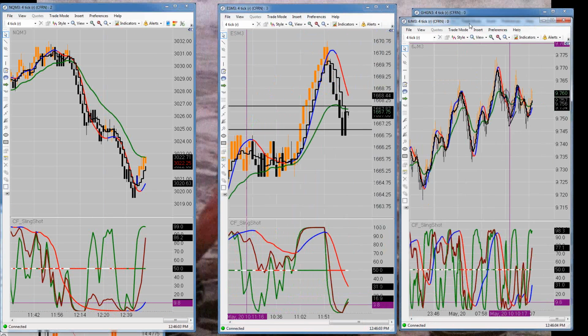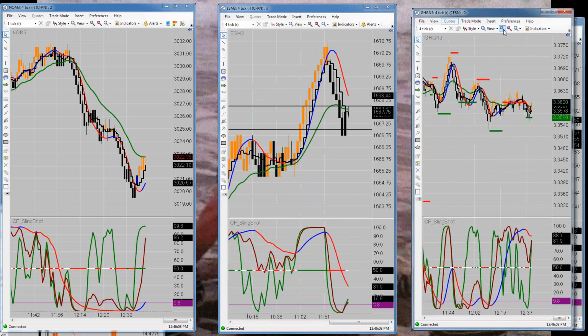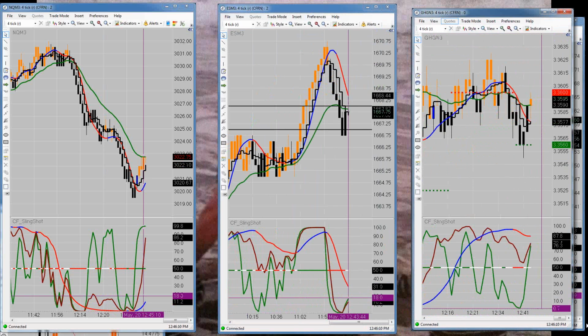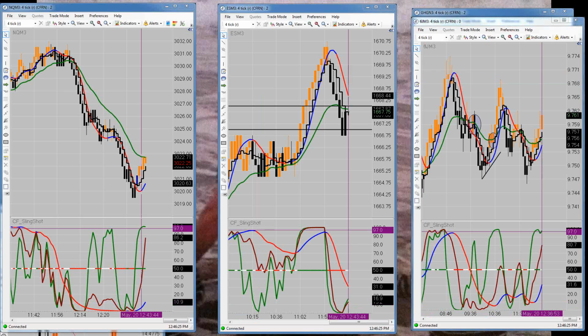It looked pretty awesome. And Dwayne had pointed out earlier this morning that normally we don't look at the sentiment on the 4-tick range. We had originally designed the sentiment for the 7-minute chart, and not even for a Globex chart. It was designed for the 7-minute chart that started at 9:30 and ended at 4:15 Eastern.